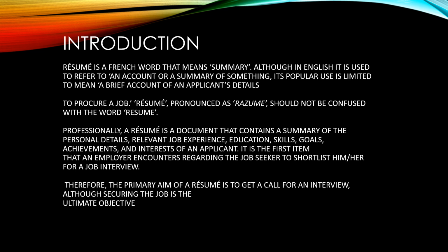Now let us understand the origin of the word resume. Resume is a French word that means a summary, although in English it is used to refer to an account or a summary of something. Its popular use is limited to mean a brief account of an applicant's details to procure a job. Resume, pronounced as résumé, there is a difference. Even though the S is used in the word resume, it is pronounced as a Z. It should not be confused with the word resume, which means to restart something.